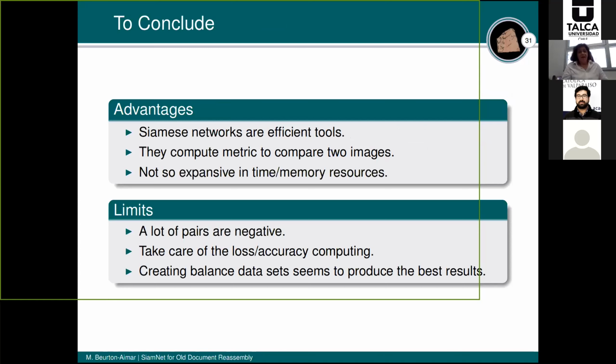Okay, to conclude, Siamese network are, in my mind, efficient tools for a lot of different applications. They compute metrics to compare 2 images. They are not so expensive in time and memory resources, and they can be some kind of first treatment to apply another one after, as we have seen with the graph network. The main point that I want to focus and I want to point out is that as we work pair by pair, we have a lot of negative pair, and you absolutely need to take care of how you compute loss or accuracy in this case, because you can obtain a very, very nice result, but only by finding all the negative pair and miss more than half part of the affirmative pair, of the positive pair.